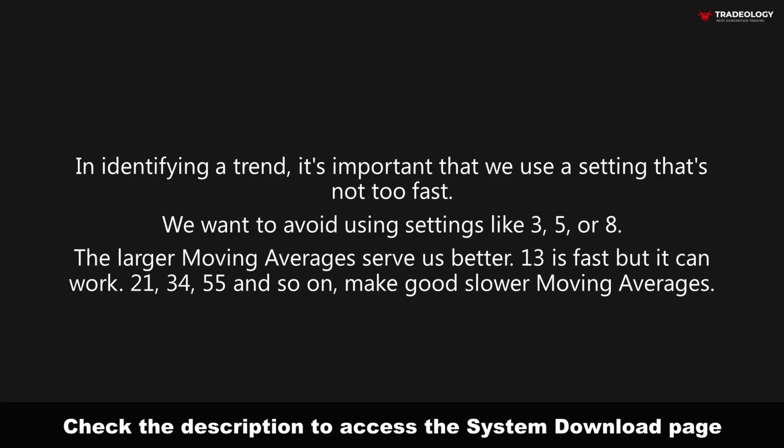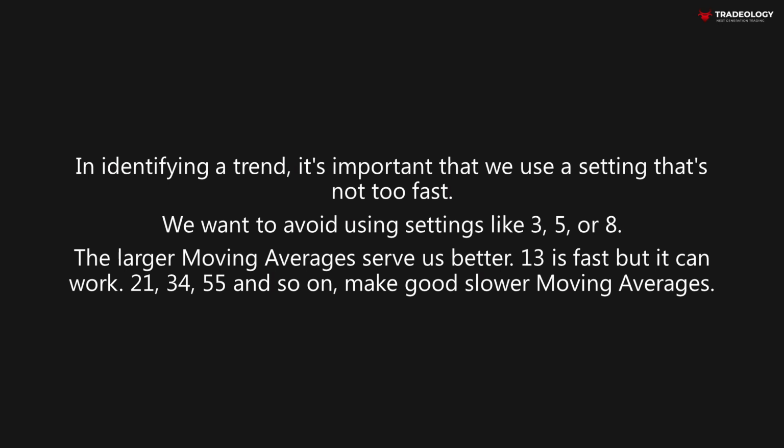In identifying a trend, it's important that we use a setting that's not too fast. We want to avoid using settings like 3, 5, or 8. The larger moving averages serve us better. 13 is fast, but it can work. 21, 34, 55, and so on make good slower moving averages.